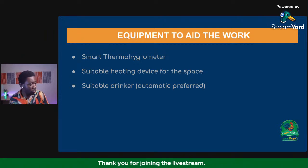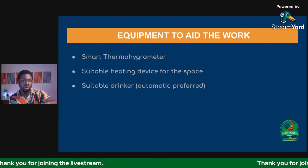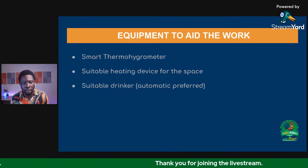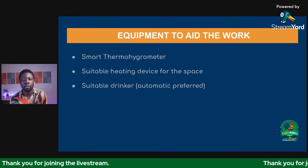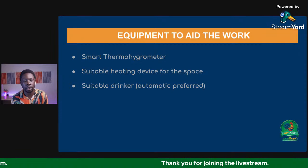So you just monitor the temperature on your phone. You make sure that the drinkers are automatic, so you don't have to refill water all the time. Just put it there in the morning. If you are taking any medication, put it there and let them have it. And you have a suitable eating device mostly in the night. You don't really need it during the day, except maybe when it's raining.